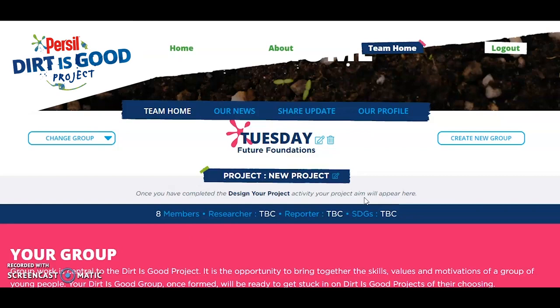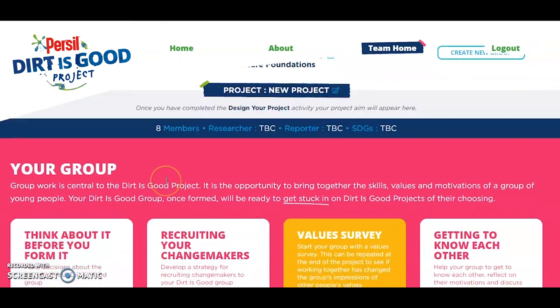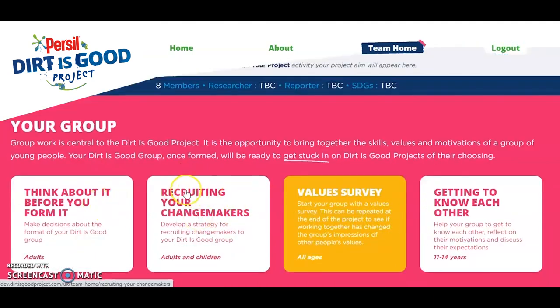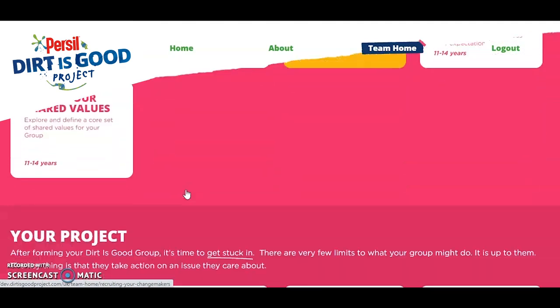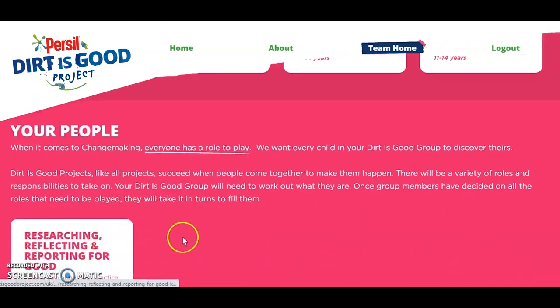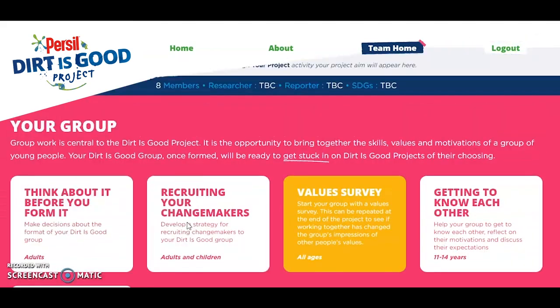So with most sections on this portal, you can edit, delete, and redo if anything changes. And you'll see these icons where you are able to do that. On the dashboard page, scrolling down, there are a number of activities split into a few sections to help the team come up with a project and assign team roles. We suggest that you go through the activities in the order in which they appear on this dashboard. Of course, it is entirely up to you whether you choose to do that. Let's have a look at one of the activities.